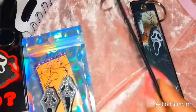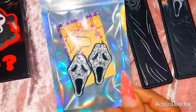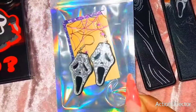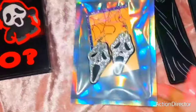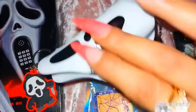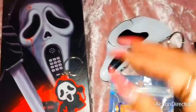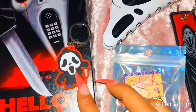1996. Cute. Then she found these blingy Ghostface earrings. Too cute for Halloween. And then she found a Ghostface hair clip. Isn't that cute and different? So different. And then she got this little mini Ghostface keychain.